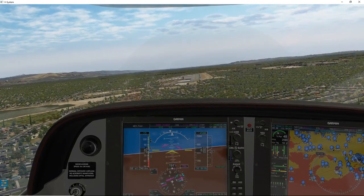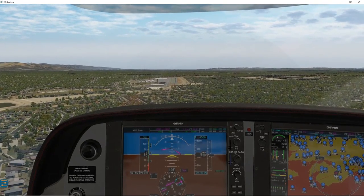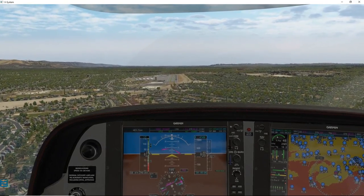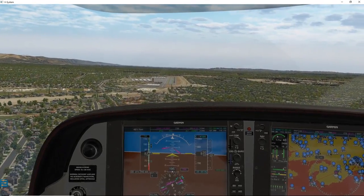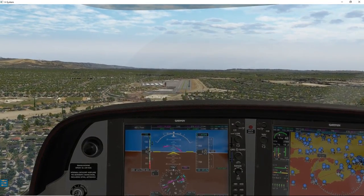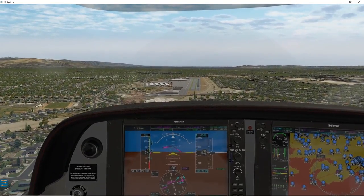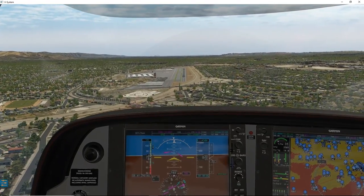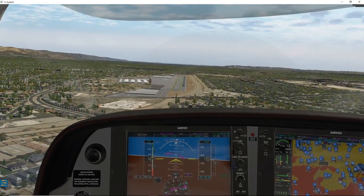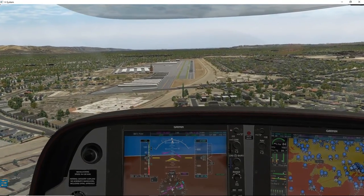Alright, it's smoothing it out now. One white light. Spirit Wings 511, clear localizer runway 27 approach. You can delete the speed restriction at land. 3. We only want 2 though. We only want 2. Because yeah, now we're high and fast.